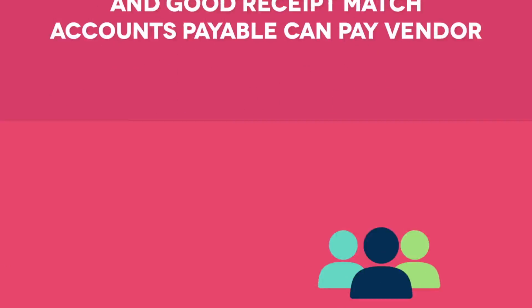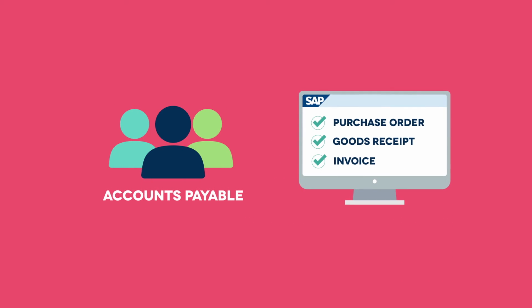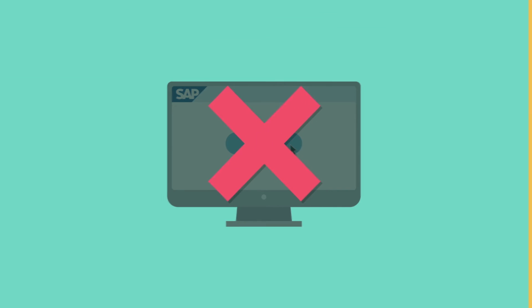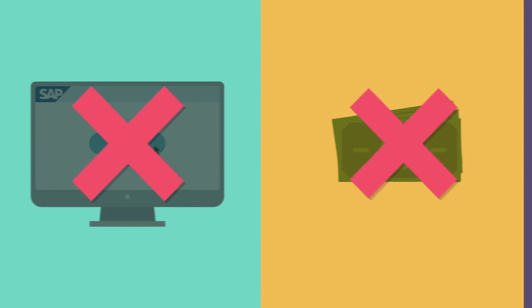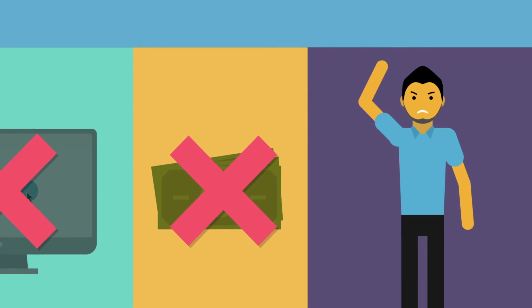Accounts payable receives the invoice directly from the vendor and matches the purchase order, goods receipt, and invoice in SAP. The accounts team pays the vendor when due. If Fiona doesn't complete a goods receipt, payment won't be made. Late payments can lead to the vendor refusing to provide goods or services to Jemena next time.